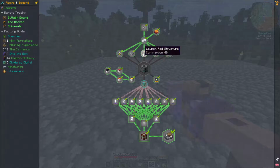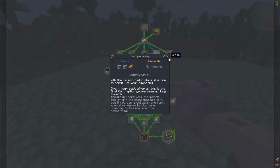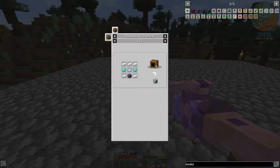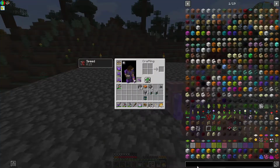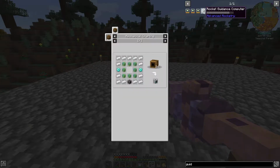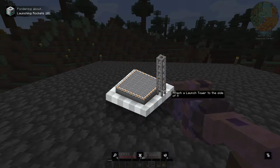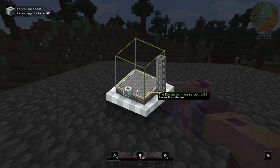And so if we come back in here, where was it? Somewhere here that we can look at it. Can we look at it? What was it? It says you can, guidance computer. There we go. Let's take a look at this once more. I think this is a 5x5. 1, 2, 3, 4, 5. Yep. 1, 2, 3, 4, 5, 6. It goes up here. And then it's one above the blocks. Okay. That makes sense.